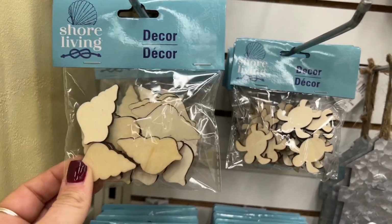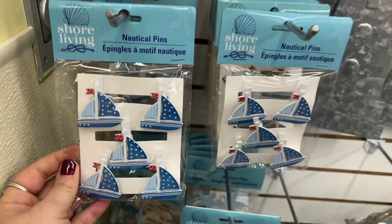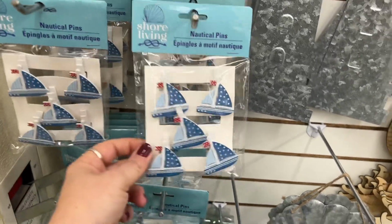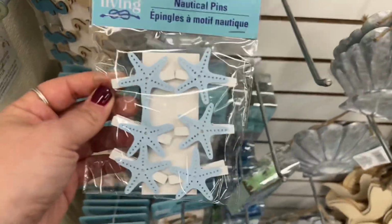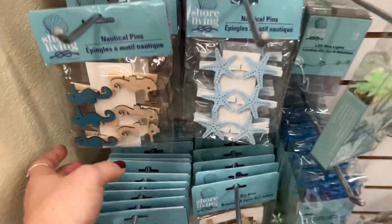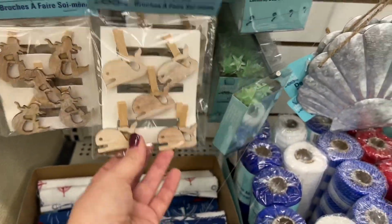All right, they also have these beautiful seashells, and then we have the turtle decor. We have nautical pins of the sailboat, and I'm gonna hold the camera back. I'm so excited, my heart's beating fast. This is so exciting. Okay, so then we have the nautical pins of the little sailboats. We have the nautical pins of the starfish and the seahorses. I hope to see dolphins coming out because that's my jam. And then down here, they have the little mermaid ones, DIY pins, and they have the little whales.